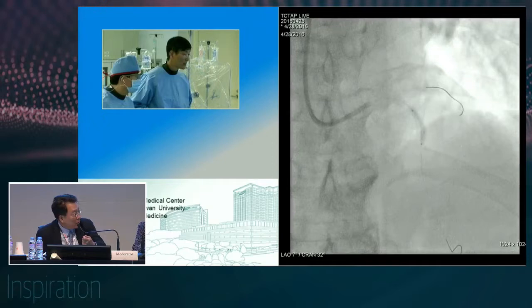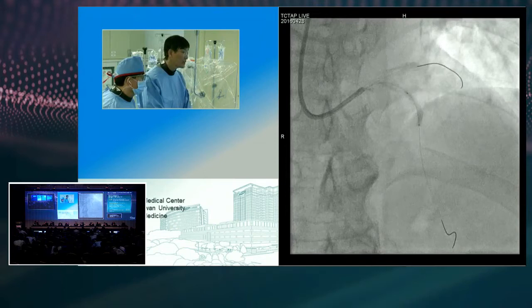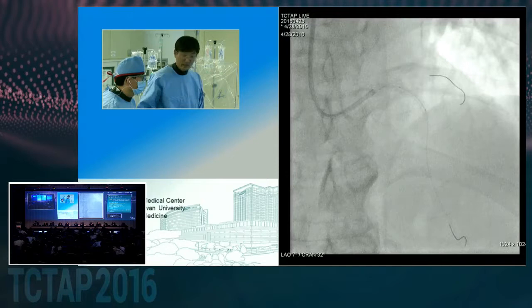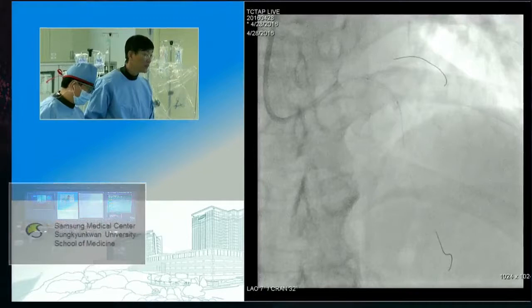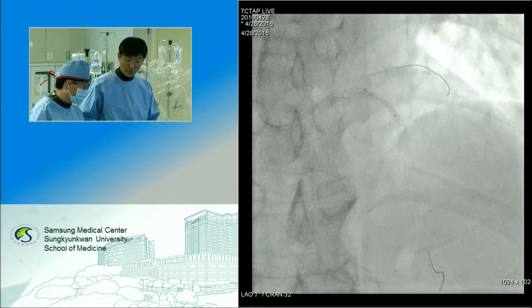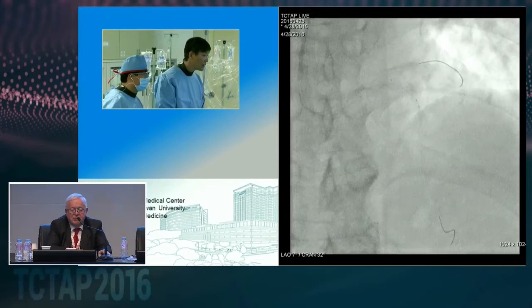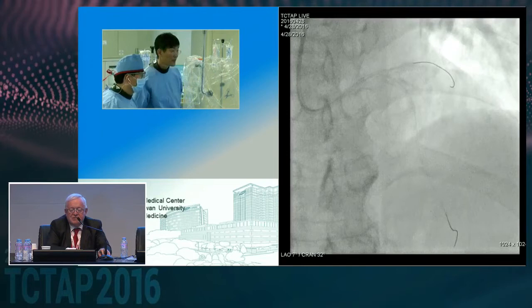Many people believe that the jailed wire technique will protect the side branch. But in our study, the COBIS 2 registry, published in JACC by Dr. Hahn here, we didn't find any difference between jailed wire versus non-jailed wire. So I like to simplify the procedure. You can see the balloon cannot be dilated even after 1.75. Dr. Hahn, I'm remembering that you also found that having a jailed wire is a predictor of reopening an occluded vessel. Right. So it's not protective, but very useful in case of occlusion.